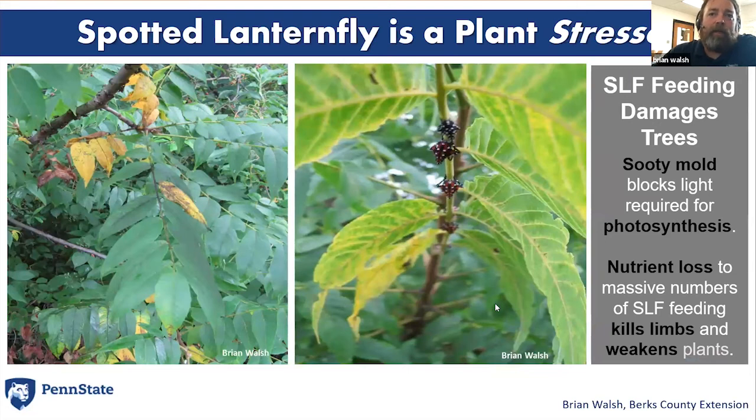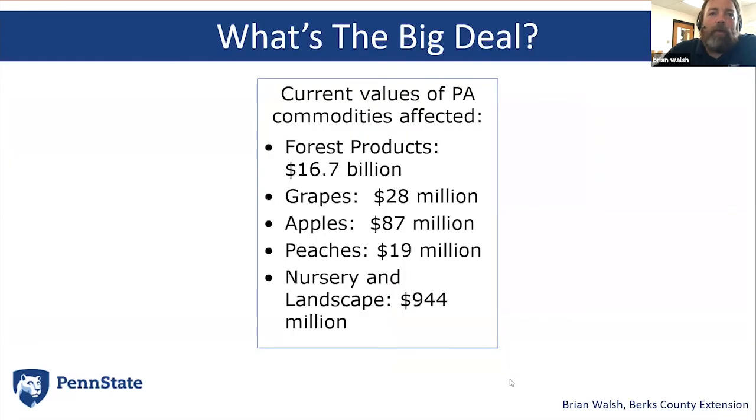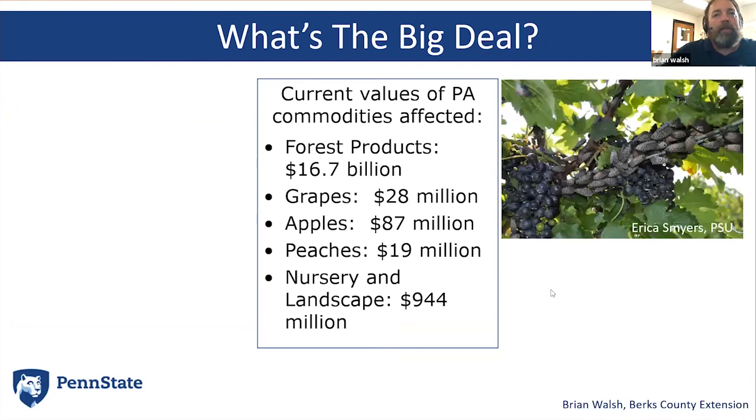Is lanternfly killing trees? No, it's a stressor. The sooty mold blocks photosynthesis, the nutrient loss can kill limbs and weaken the plants. That might open it to something else, ambrosia beetles, something like that. But we're not seeing them killed outright. But you can see the amount of nutrient loss from heavy feeding in individual branches. Like I said, sooty mold, the nuisance factor for this is massive. If you have a customer who has a deck or a patio or something like that underneath a tree that's being heavily fed upon, then it's a good time to treat and do what you can for the customer. The stinging insects, definitely a problem. If you have a customer who's allergic to bee stings, it's a problem.